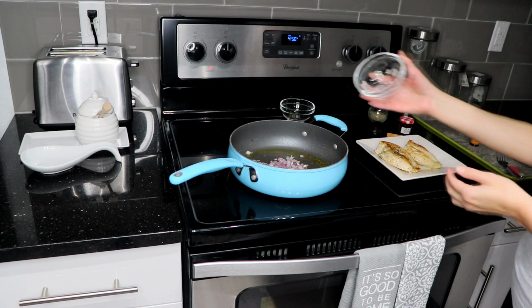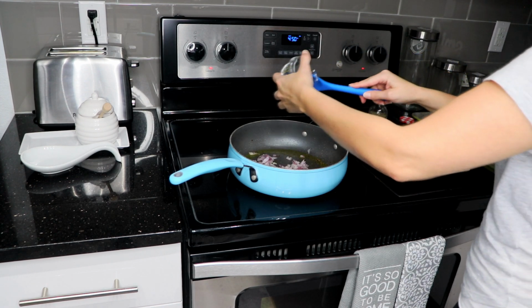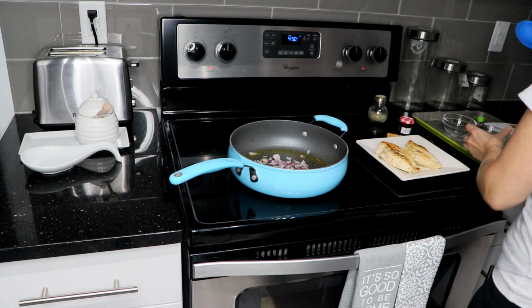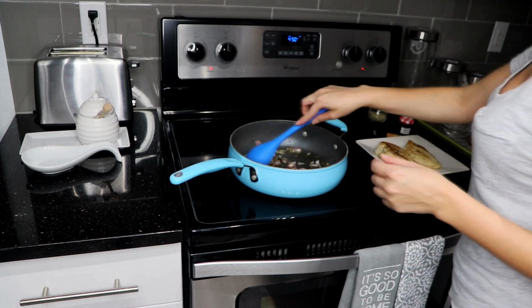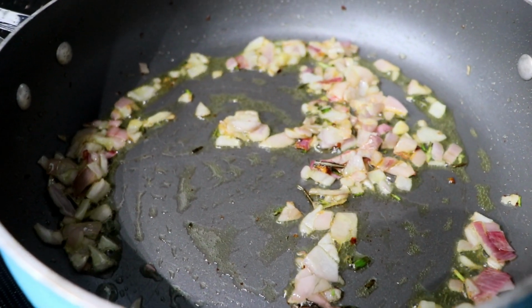So once your chicken is done, you're gonna take it out of the pan and set it to the side and lower the heat on the stove. Then you're gonna add in your shallots and your chopped rosemary, which smelled absolutely amazing, by the way. You're gonna add a little bit of olive oil to the same pan. You're gonna cook it till it softens, so for like 2 to 3 minutes.